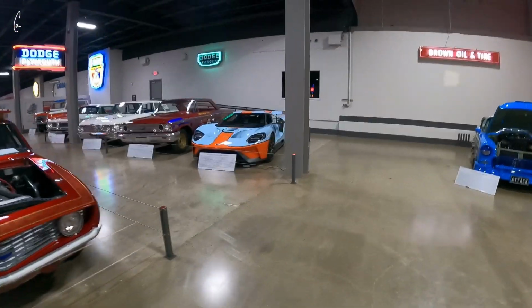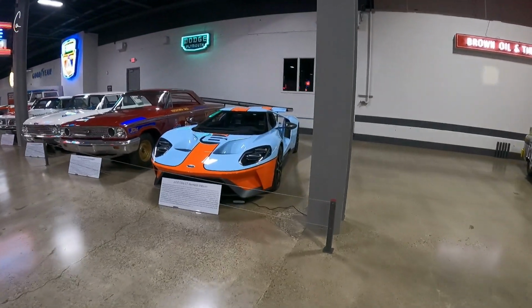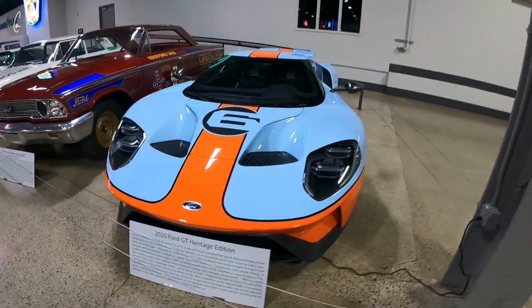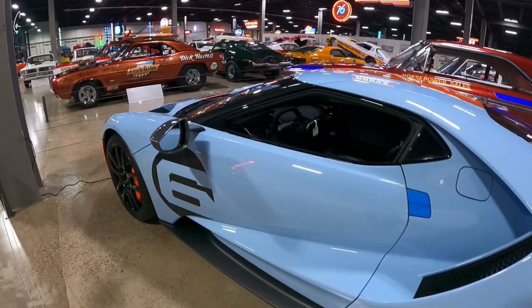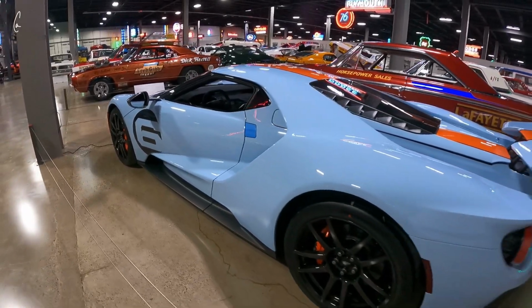Here's the other Ford GT that they have. It's a Heritage Edition. So the other one is a lightweight and this is a Heritage, but just absolutely wild that they have two of them. This one is my favorite, GT carbon wheels. We're going to the second building to see the cars that they drive and work on and stuff.